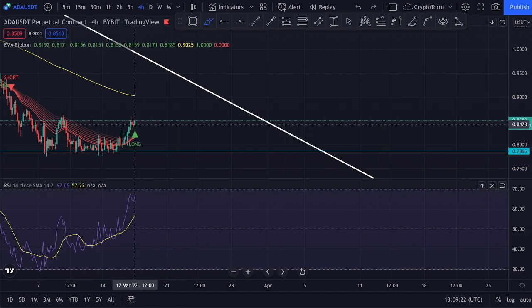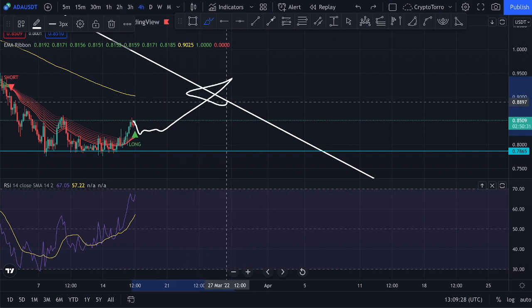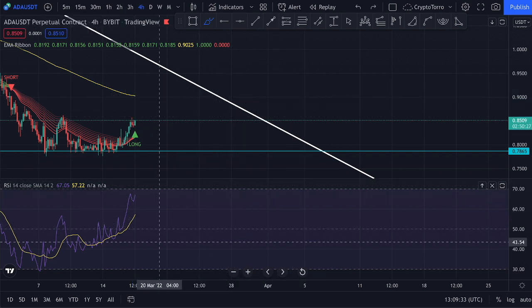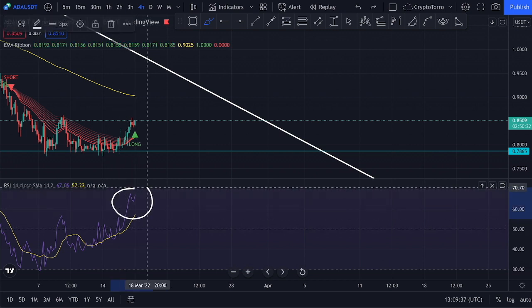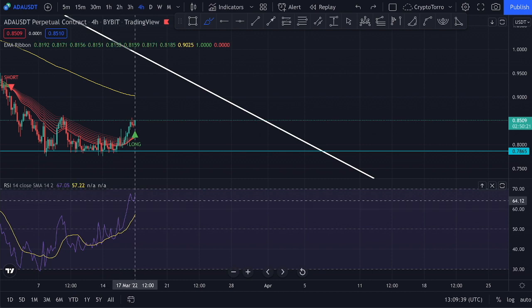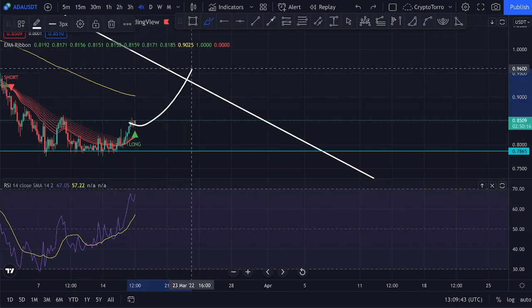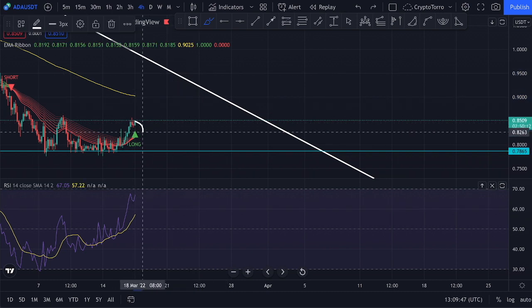So if we do see a further decline on Cardano, it is likely that we are going to hold strong on top of the EMA ribbon and see further continuation. So I'm absolutely looking forward to this price action and how it will be taking place. But for sure, I am monitoring the RSI very closely because we are not seeing enough space to continue with our major move towards the upside. So it could be quite healthy for Cardano to see a minor rejection.